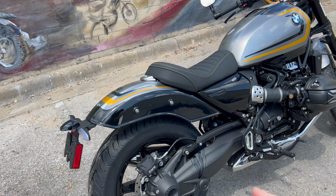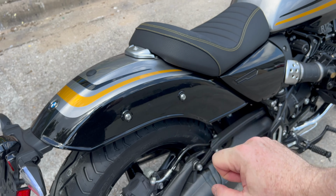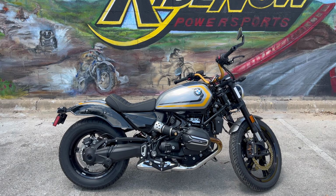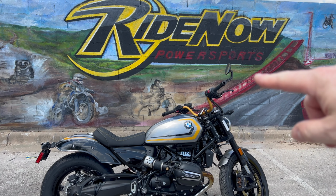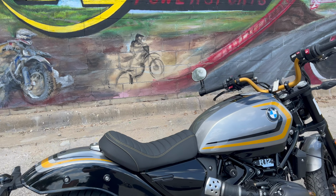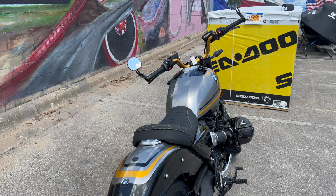And aftermarket, you could really turn this thing into a bobber, or turn it into something that's definitely unique on the road. And you can also see here there are areas to actually attach bags, so you can put some saddlebags on this bike as well. Use your imagination and see how you can really transform this bike into a cool bobber, especially with those end capped rear view mirrors, the lower seating position. Very cool bike.